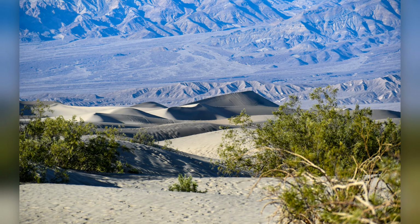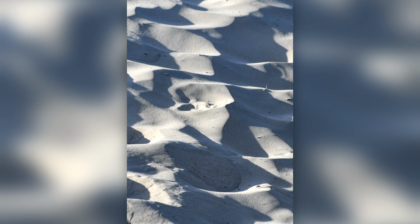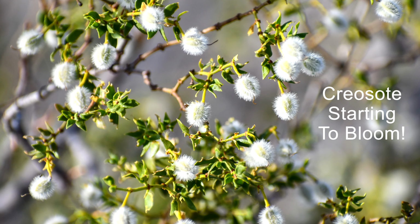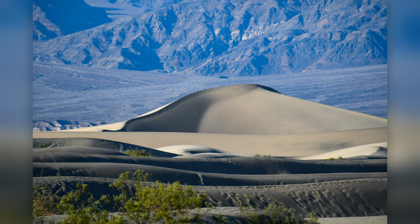There's so much to see, like lizard impressions, sitting and moving. I think this was probably a fringe-toed lizard. This visit I got to see 3 different stages of creosote bush bloom, and they're all beautiful. There's so much that recommends this national park, but the dunes are always my favorite.